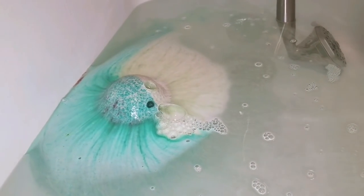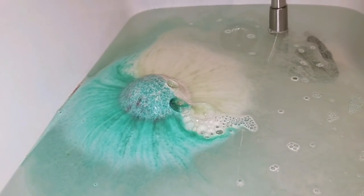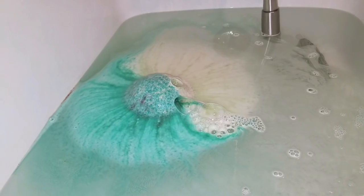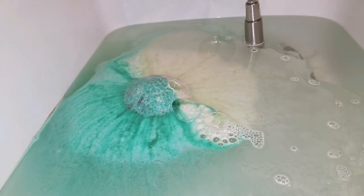Now, Balm Diggy, the owner, Jamie, she mixes her own scents. So everything that you get from Balm Diggy will have a scent that you cannot duplicate somewhere else. They're all hand-mixed by her. It is not just, say, rose, or just, say, lemon. It's all different things put together to create a certain scent.